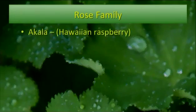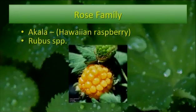Now, akala is a raspberry of the uplands, a Hawaiian raspberry. It was used for food. It's a Rubus species, and the red-colored Hawaiian raspberry was used as a colorant for a rose-colored kapa or tapa.